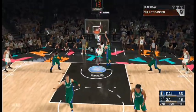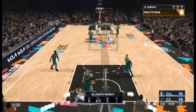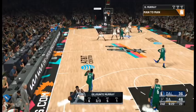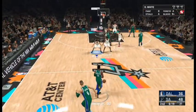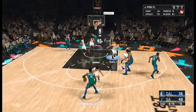Back to Murray. That one's good, and it's Young with the assist. Young's got his 4th assist with that last one. To me, the versatility that Thaddeus Young provides is huge, especially as a passer. You see evidence right there.